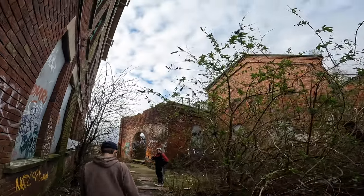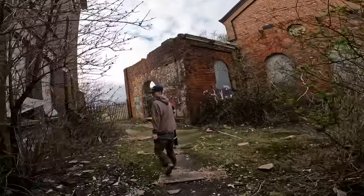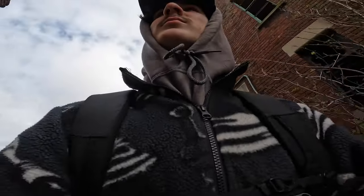Molly, didn't you want to do something in that building? The fourth kind of building. Yeah, no, you could do something in that building, I'm saying, but it's quite bare. But yeah, it's just a proper wild location. Oh, you could definitely get one.